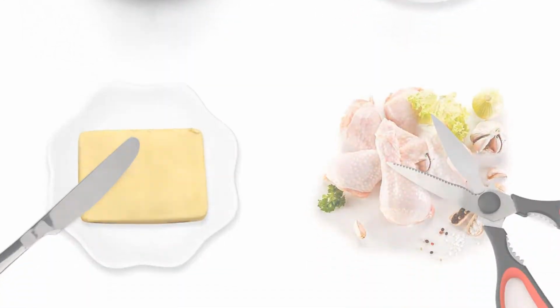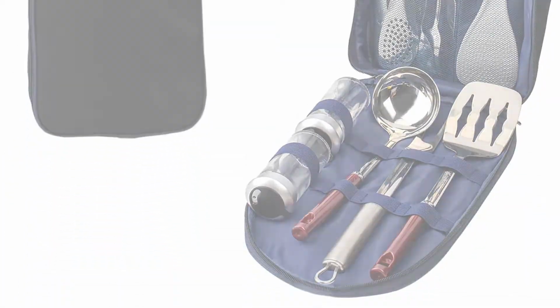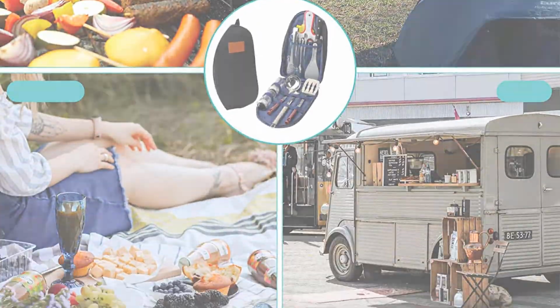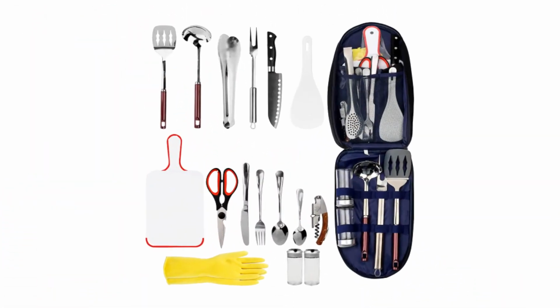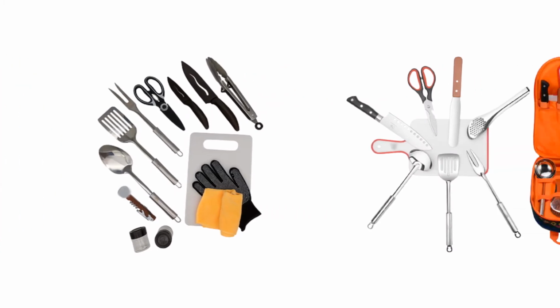Compact ability. Neatly organizes and holds utensils in one convenient place, so units don't get smeared, scratched or damaged in storage or in transit. Practical for multiple purposes. All essentials for everyday cooking and grilling covered and others. So if you're looking for quality and price, then this would be the perfect option for you.